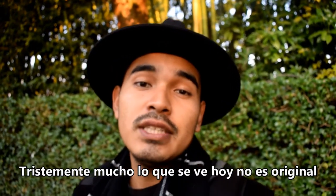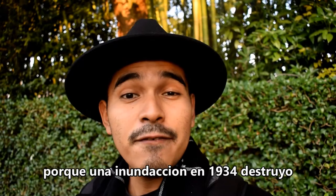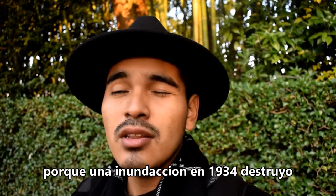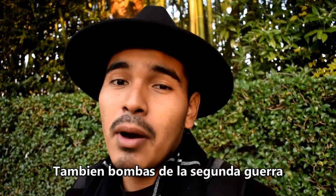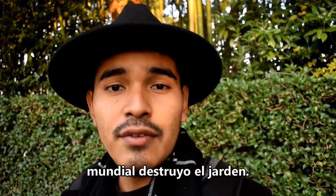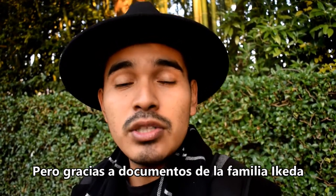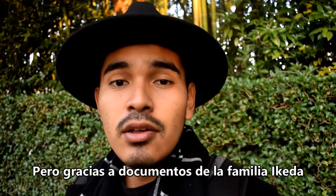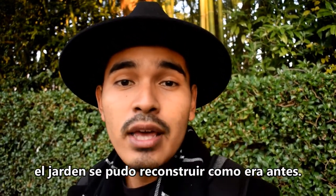Sadly, a lot of what you see today is rebuilt because in 1934 there was a big flood here, which kind of destroyed a lot of the garden. And then also during World War II, a lot of the bombs hit this garden and it destroyed a lot of it. But thankfully, the Ikeda family kept a lot of detailed records about the garden, so they were kind of able to rebuild the garden the way it looked before it was destroyed.